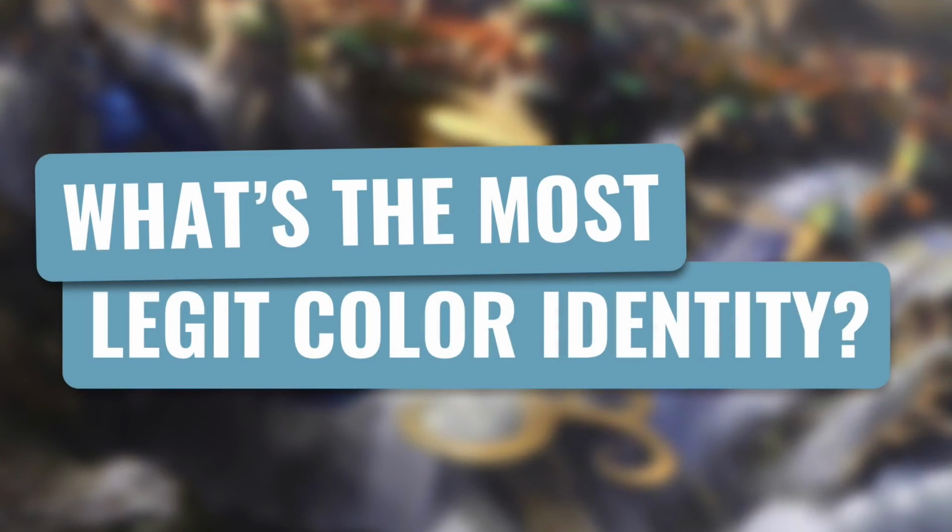So in today's episode, we're going to find out what's the most legit color identity. In the Commander world, there's been plenty of arguments on what color or color combination is going to be better than others. Now, there are plenty of ways to go about identifying which of the color identities is best, but here's mine. The color identity with the highest percentage of legit commanders wins.